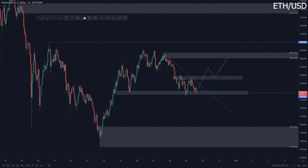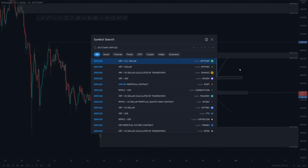However, to take any longs at all, I want to see a breakout out of this descending trend line, which will be my first confirmation for longs. And then my second confirmation for longs will definitely be a retest of the 2560 level. So yep, that is Ethereum for me. Let's head over to XRP.